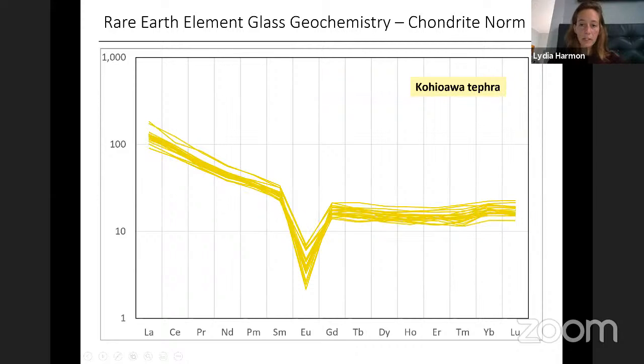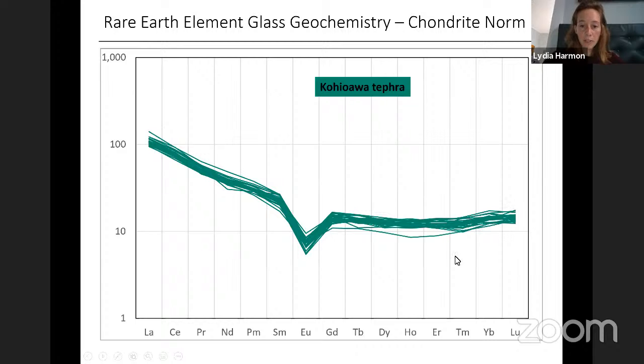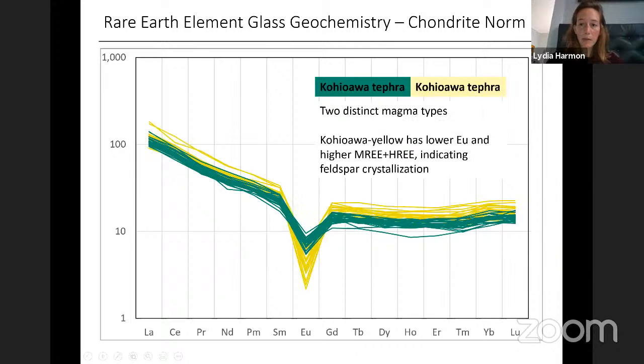So here for the Kohiawa yellow, we have a higher europium anomaly. And they're also more elevated in the middle rare earths and high rare earths. Contrast that to the green Kohiawa tephra. It's a much smaller europium anomaly, and then the middle rare earths and high rare earths are slightly lower. And I'll show those overlapping one another again, so you can see that they are 2 distinct magma types. The Kohiawa yellow has a higher europium anomaly, and is also higher in middle rare earths and high rare earths. And this is indicative of feldspar crystallization.